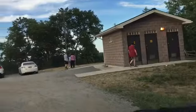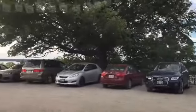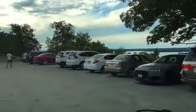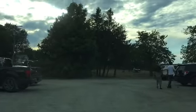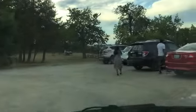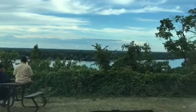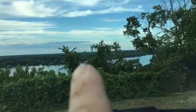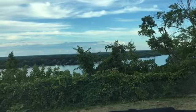Now this used to be all cut open and down here. Might be able to get a good view for you. And right down below, you can just see it off over there, is where the ferry runs right back and forth there.